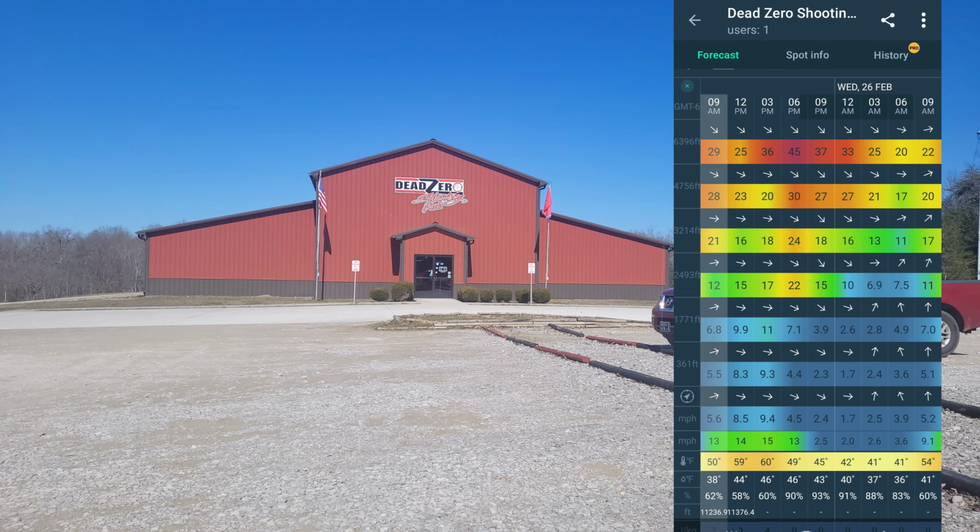On February 25th, 2025, I went to Dead Zero Shooting Complex in Spencer, Tennessee. The wind was predicted to be 8 miles an hour with 15-mile-an-hour gusts from west to east. That should give me a good 3 o'clock full value wind. My goal is to identify which wind flags will accurately predict a wind call and which ones won't.